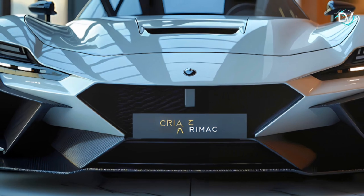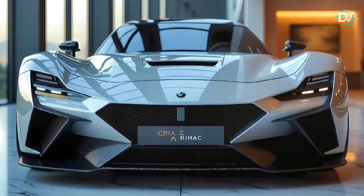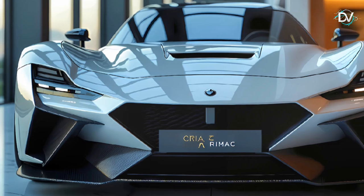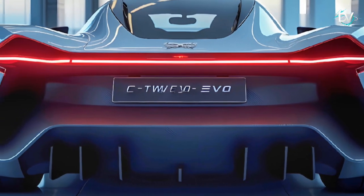Some cars change the game, but only one rewrites the rules of speed, silence, and science. Meet the 2026 Rimac C_2 EVO, the next evolution of the world's most advanced electric hypercar. Faster, sharper, smarter, and still untouchably insane. Welcome to the future. Welcome to DriveVerse.